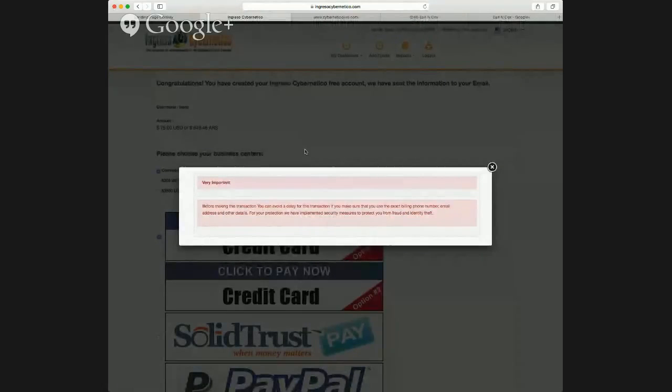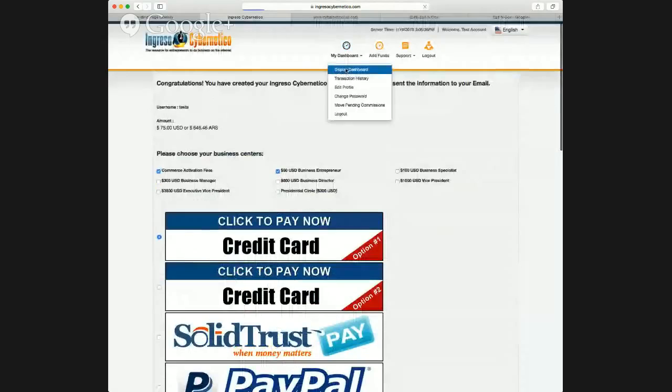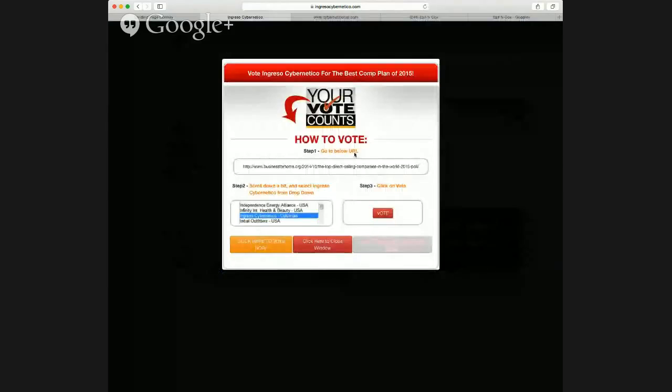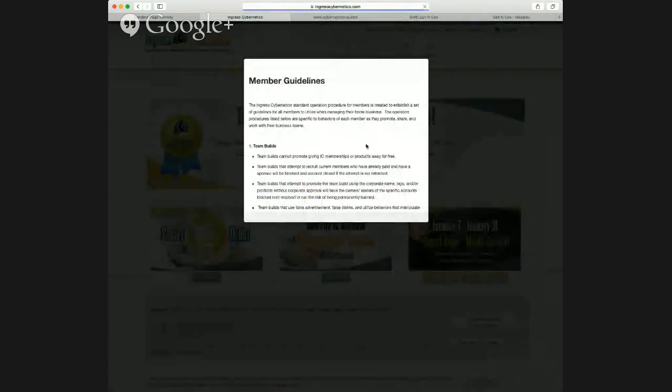It's telling you you gotta pay, but what we're doing is the smart order, so you don't have to worry about this part. What you're gonna do, you close this box, right? And then click dashboard. When you get to that video, just click on dashboard at the top of the start date. Then when this box comes up, you want to say no thanks, or you could just go ahead and vote, but that's fine. Just click no thanks. You don't want to vote.